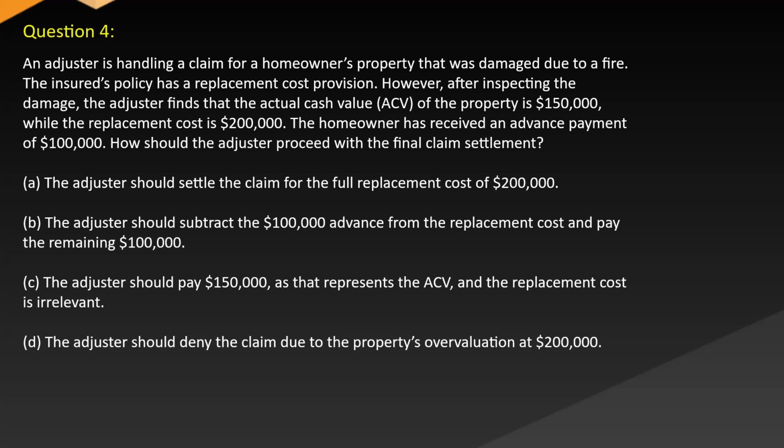A. The adjuster should settle the claim for the full replacement cost of $200,000. B. The adjuster should subtract the $100,000 advance from the replacement cost and pay the remaining $100,000. C. The adjuster should pay $150,000 as that represents the ACV and the replacement cost is irrelevant. D. The adjuster should deny the claim due to the property's overvaluation at $200,000.